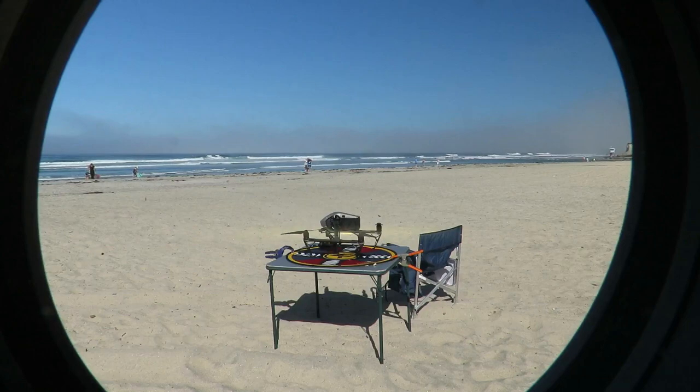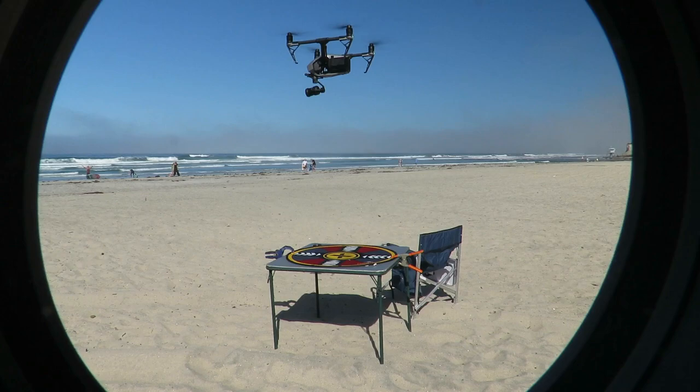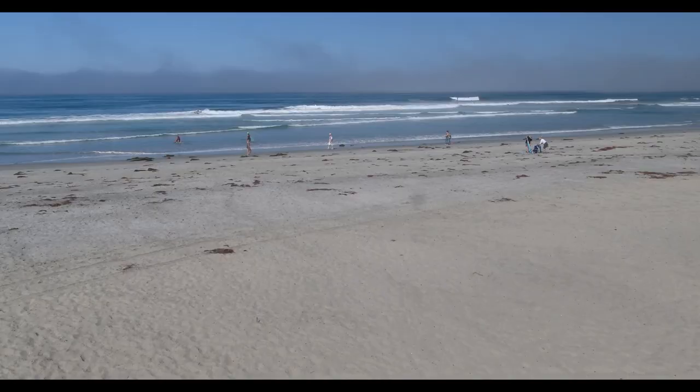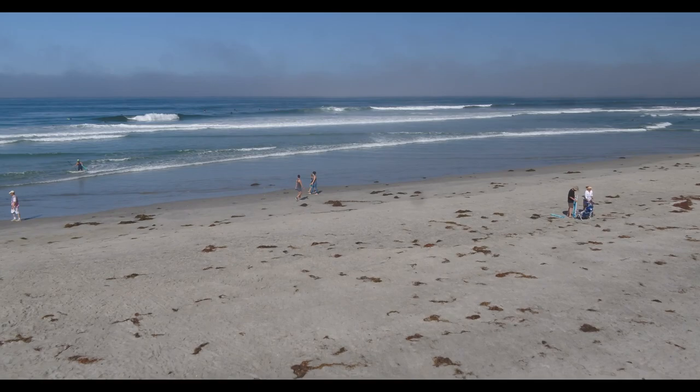Okay, crew, let's hit it. That's the Inspire 2, by the way. Landing gear goes up so that the camera can swivel 360 degrees. Let's go paddle out, see what it looks like. Quite foggy this morning.